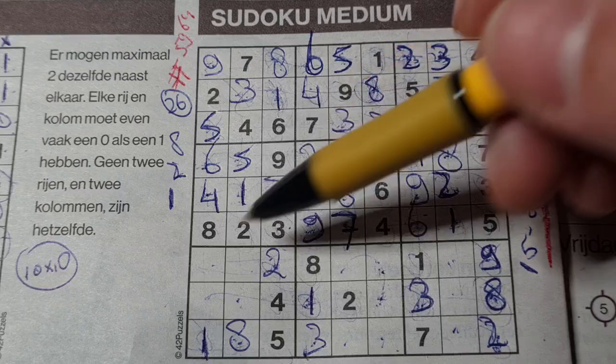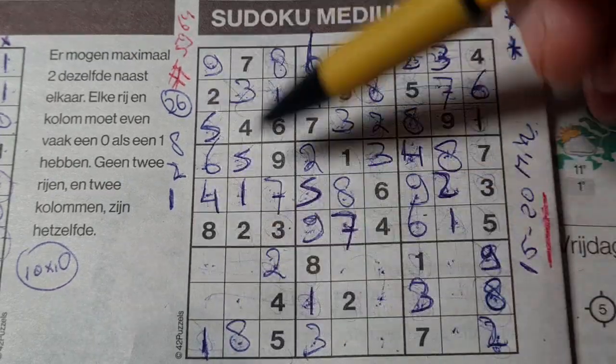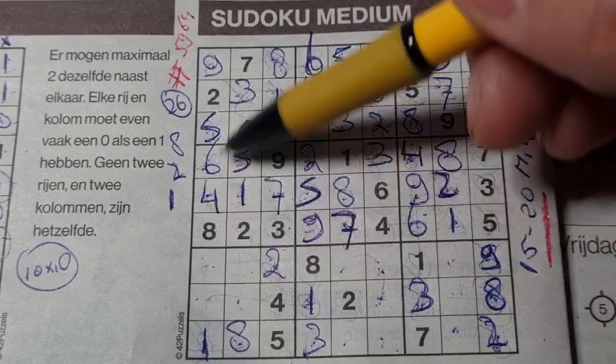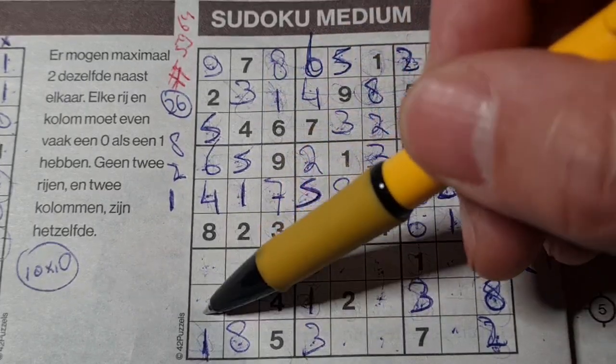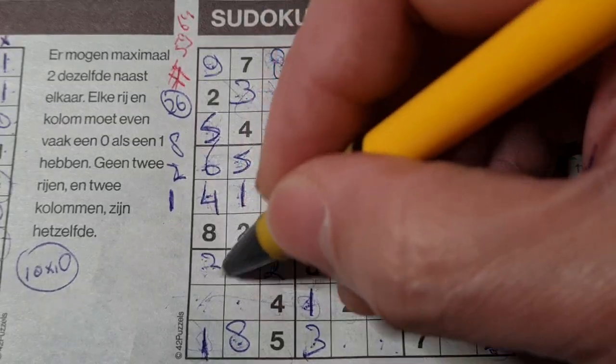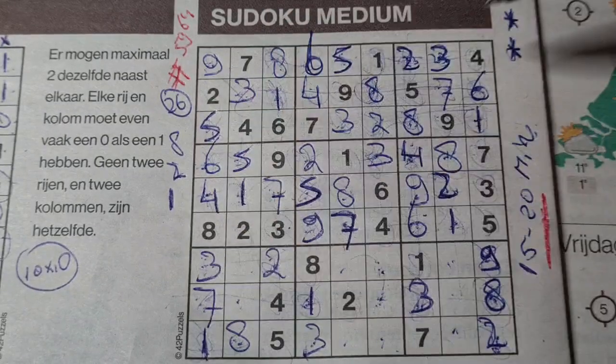Okay. Two missing numbers in the first column, 4 numbers. The 1, the 2, the 3 is missing. The 4, the 5, the 6, and the 7 is missing. 3 and a 7. We have a 3 in this row, no 3 there. 3 should be here and a 7 goes there.